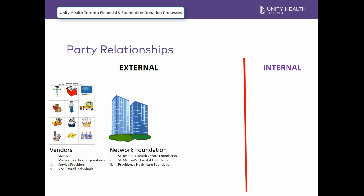Network foundations including St. Joseph's Health Centre, St. Michael's Hospital, and Providence Healthcare work closely with Unity Health Toronto. However, from a legal standpoint, they are seen as a separate legal entity and external to the network. Patients and families are the people we aim to help and only have access to the external website available to the public.